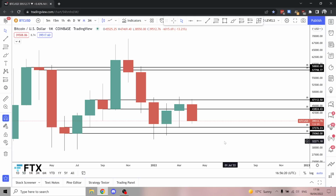The argument is rather clear. The monthly time frame has just been so precise and so helpful in timing a lot of these rotations. I don't really see a compelling reason to move away from it. And that sort of speaks for itself.